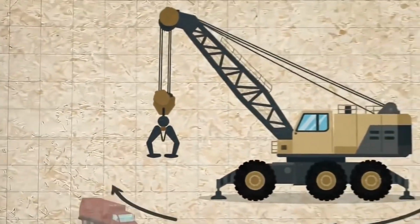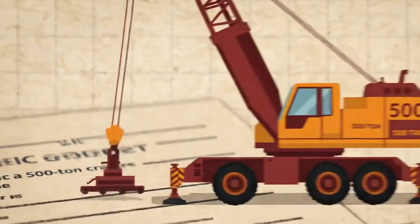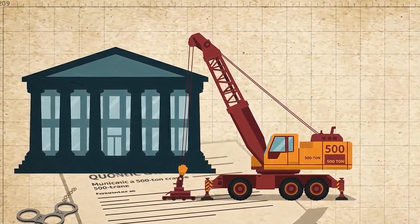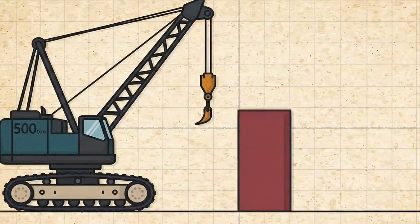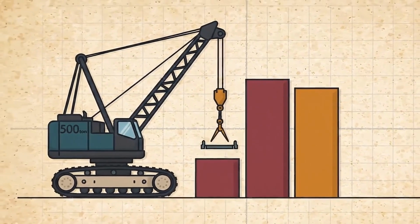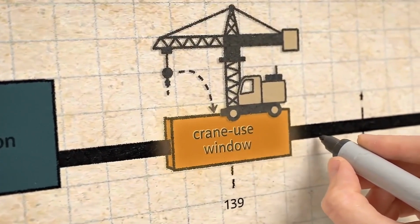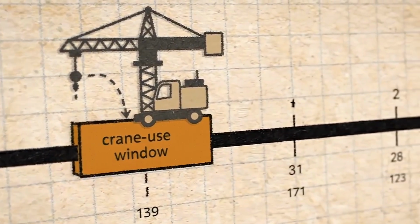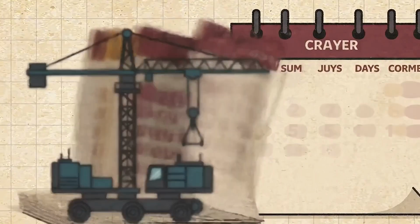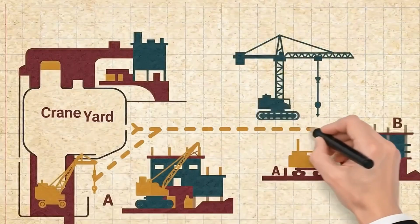A customer does not purchase a theoretical maximum. The customer purchases a workable combination of capacity, reach, mobility, site access, crew, timing, and confidence that the lift can fit the rest of the construction sequence. It can be too far away. It can take too long to assemble. It can demand more room than the site has. It can be tied up on another project. It can require a transport plan that does not fit the schedule. Or it can simply be the wrong type of machine for a move that has to happen between tonight and tomorrow. That is why the headline capacity number is less useful than it looks.